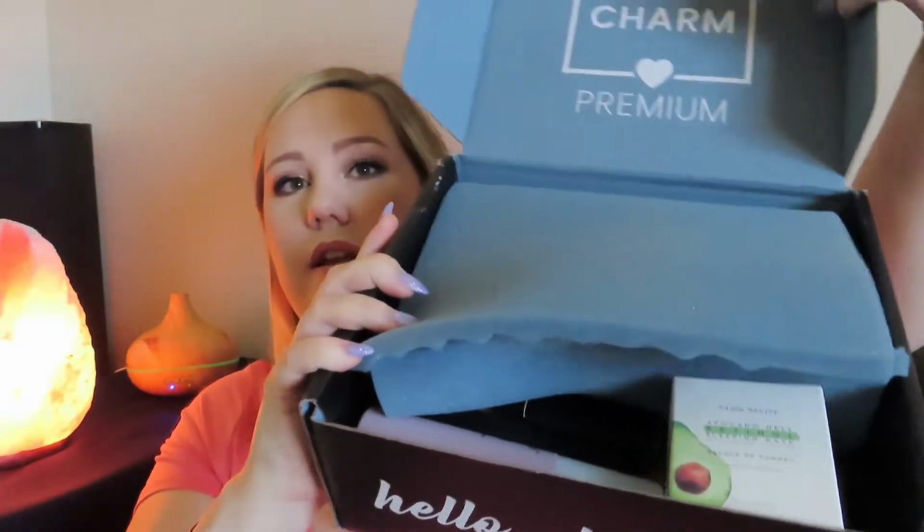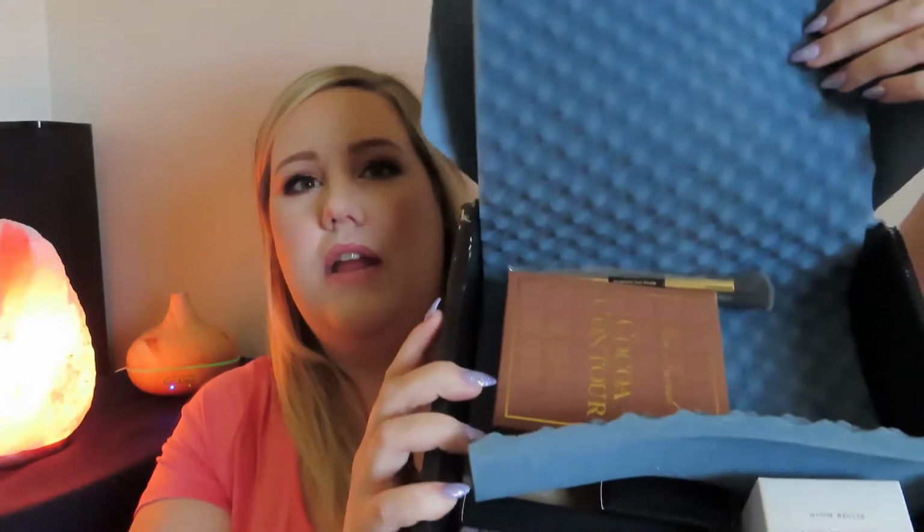Let's see. So this is how it came. Oh, a little struggle there. I don't want anything to fall out, but as you can see, there's absolutely no card. I watched a few people open up their boxes, and they did say that there wasn't a card in it, so I did take some notes down. I did peek a little bit just so that I could see if the card was in there. So I do have some pricing written down. I don't have it all because I couldn't find a lot of it.